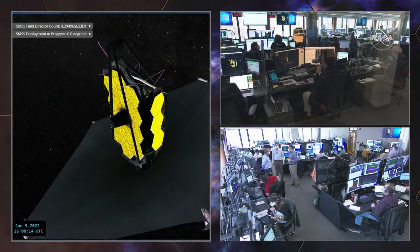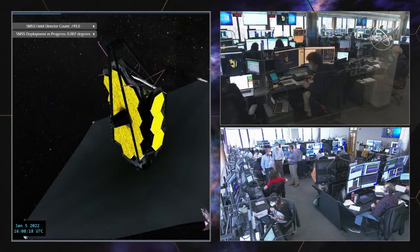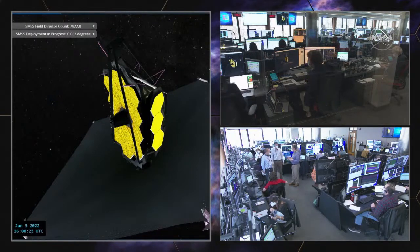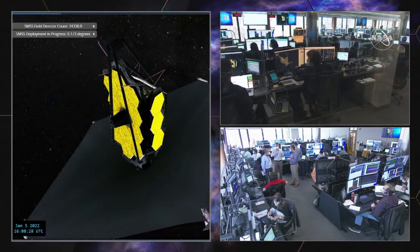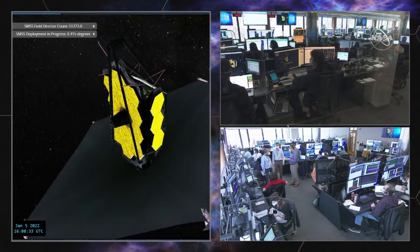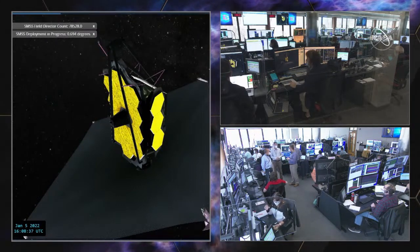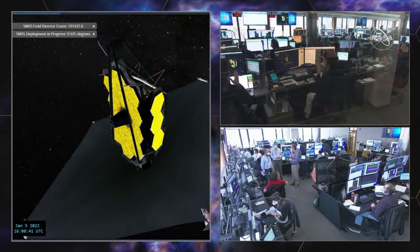We expect the latching to take place. Julie, correct me if I'm wrong, but I believe that will be about 45 minutes after the deployment of the mirror. Is that when the process will be complete? Yes, the latching has a couple of steps. They move through it slowly. They want to make sure that everything's in its precise position, so that once it's latched, we do not come back and ever adjust this again.